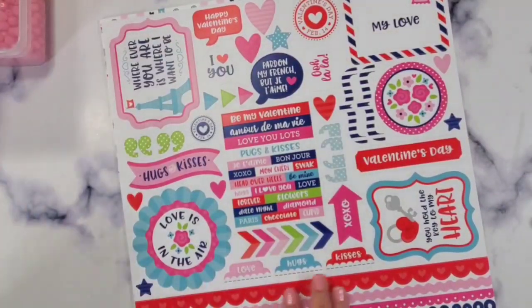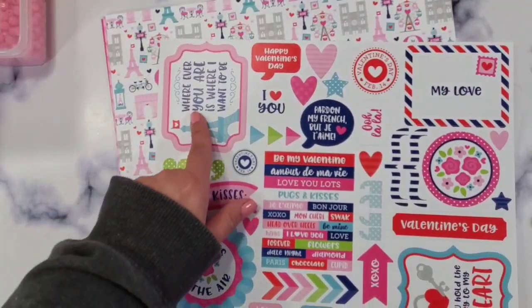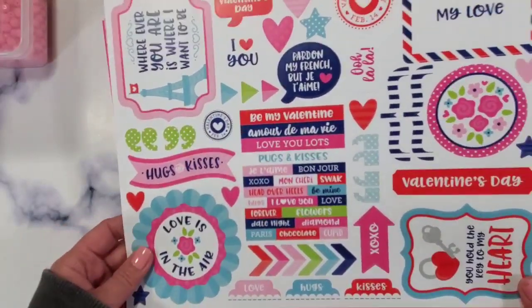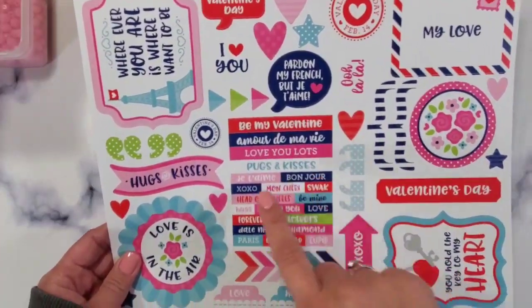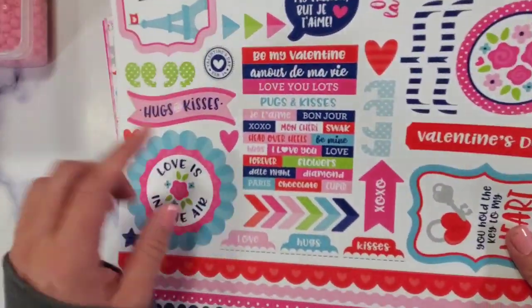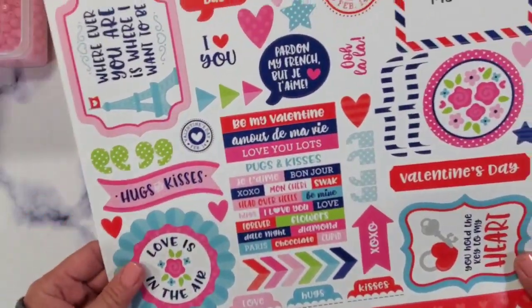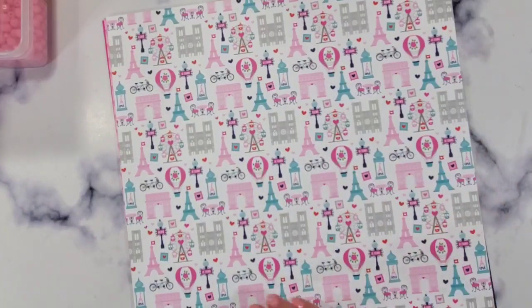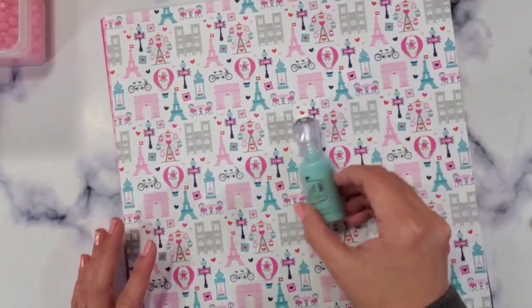Next, let's look at the papers. This is the sticker sheet. The cardstock sticker sheet. Wherever you are is where I want to be. How sweet. I love it. It's so perfect. Pardon my French. Bonjour. Cute pugs and kisses. How adorable. I really want to play with this. I cannot wait. It's so pretty. Oh, I can use this one too with this.